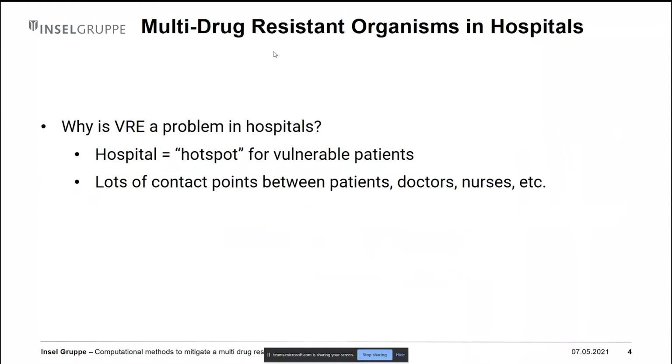So why is VRE a problem in hospitals? Basically, a hospital is a hotspot for vulnerable patients. We don't treat completely healthy patients. Sometimes we do, maybe, but usually we don't. And also, a lot of contact points between patients, doctors, and nurses, and devices and rooms are always there within a hospital. So all these surfaces that I was talking about are actually there, and they are contaminated, and we have to deal with this in order to keep the hospital clean and the patients healthy.